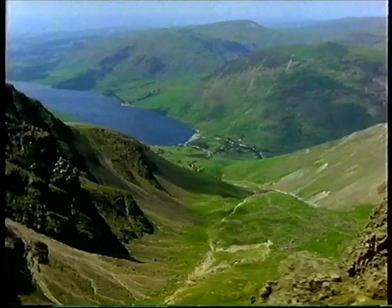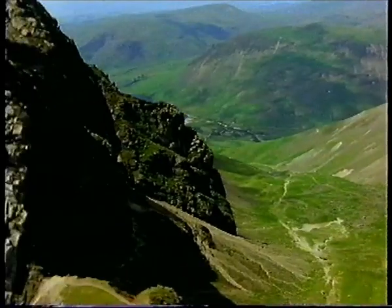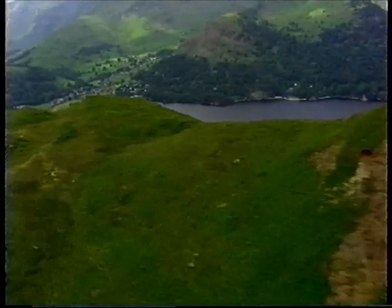Here, mountain and lake complement one another perfectly. Glaciers have left their marks on these rocks, scratching the surface with giants' fingernails and drowning the valleys, leaving blue ribbons of lakes.